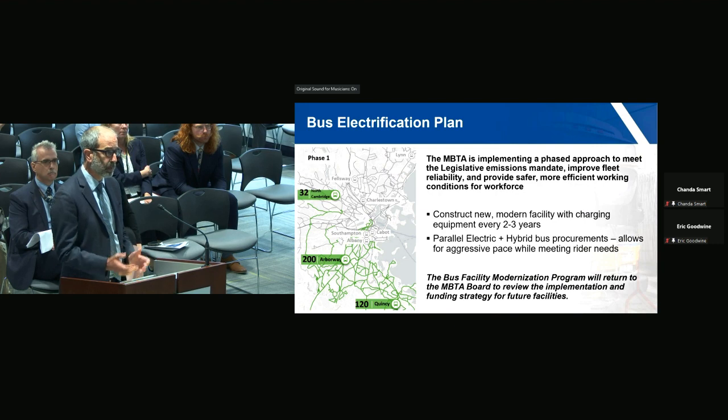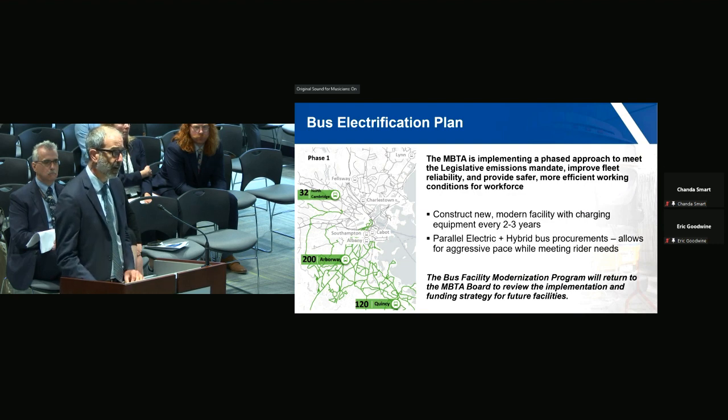So that means that there will be situations where, in order to continue to procure regular annual procurement of 100 or so buses to keep our fleet age down, we may need to buy hybrids in some of these early years instead of electric when our facility capacity isn't there to allow us to procure electric buses in that particular year.